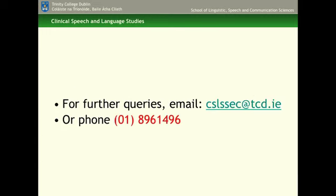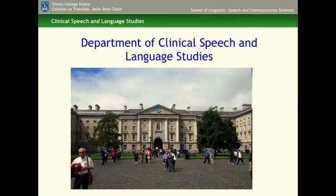So if you have any further queries, you can email the secretary at cslssec@tcd.ie, or you can also phone the department, and anyone would be very happy to speak to you. So that is a very quick overview of the 4 years if you decide to take the course. Does anyone have any questions or queries?